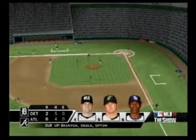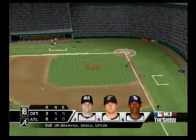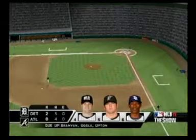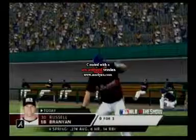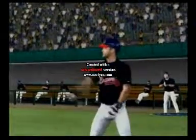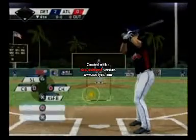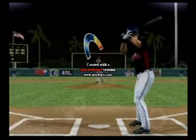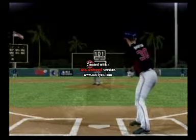So it's two runs on four base hits, no errors, and a couple of men left on. To the bottom of inning number four we go. Tigers lead this one 2-0. Russell Branyan will lead things off here in the home half of the fourth. Swing and a miss, strike one.